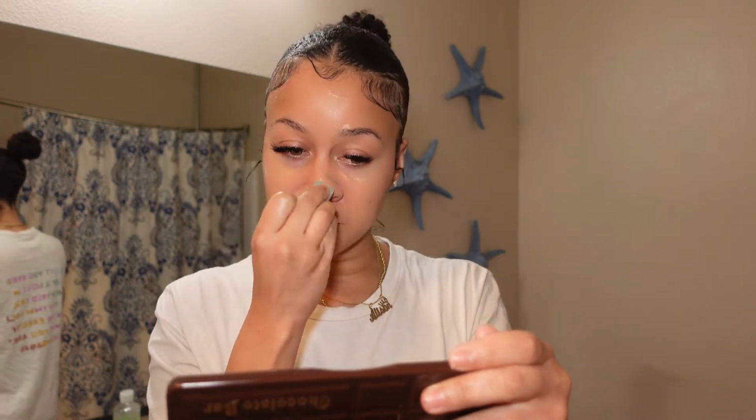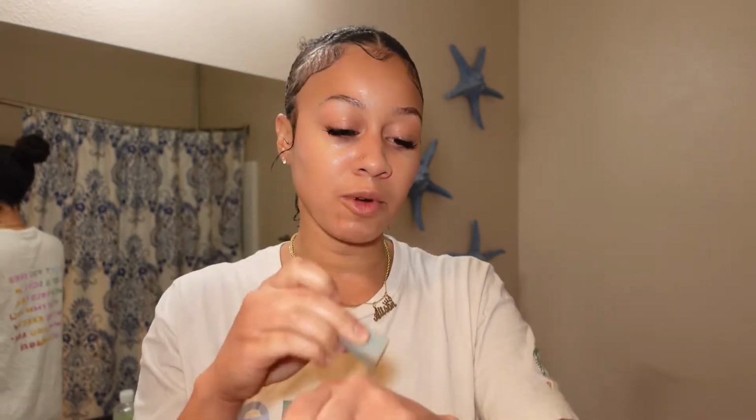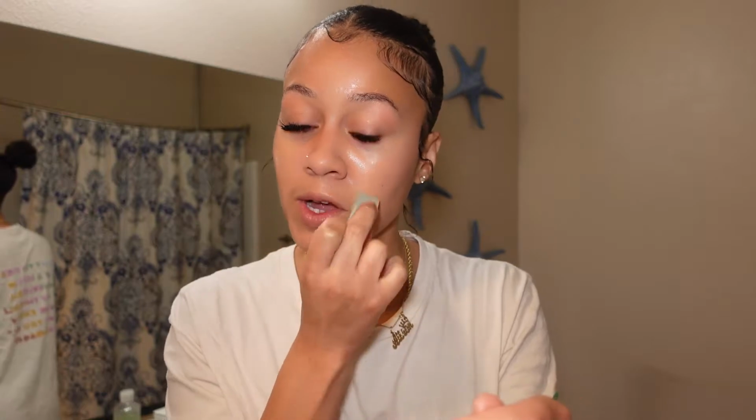By the way, if you guys are curious, this is my Too Faced chocolate bar. I think I need to go get some more makeup because I want to start showing y'all new routines, and I want to get into doing something different so I could keep it interesting for you guys.